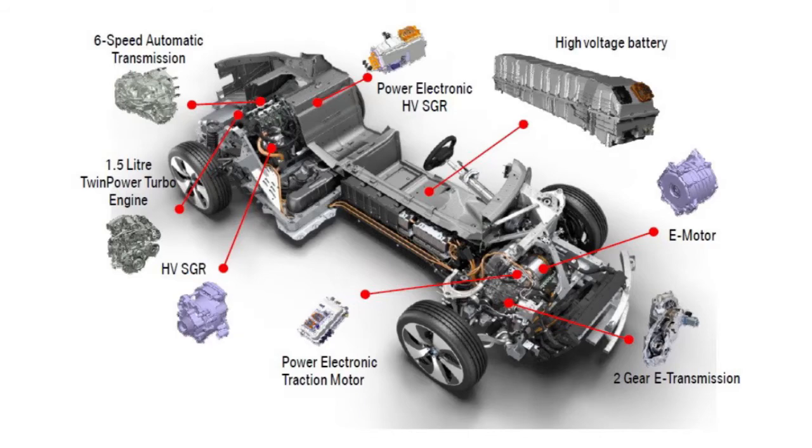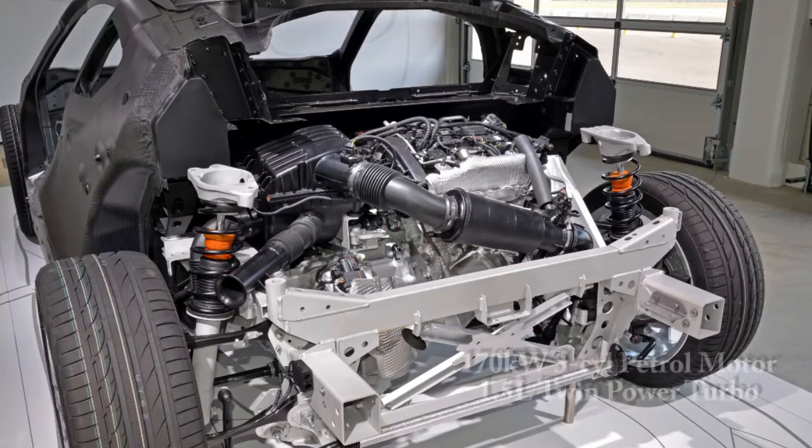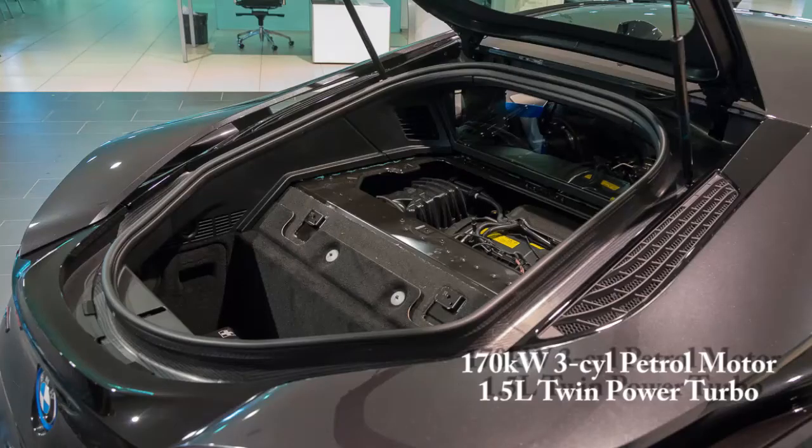The technology that they use is an electric engine in the front and a petrol engine in the back. It's all-wheel drive. Now, the electric engine in the front is a 96 kilowatt electric motor, directly over the front wheels for weight distribution. And it's got a 170 kilowatt three-cylinder turbo petrol engine over the rear wheels, which comes from the Mini Cooper as well. Wow, so we've got a bit of Mini Cooper here.